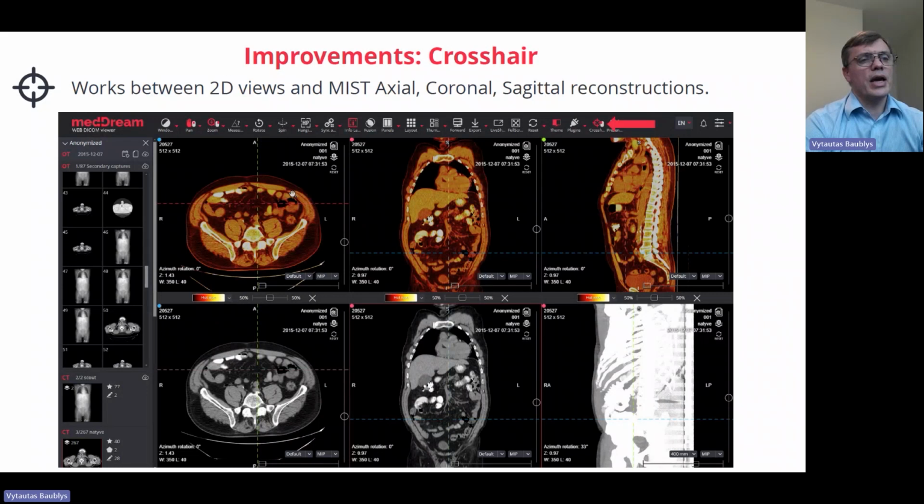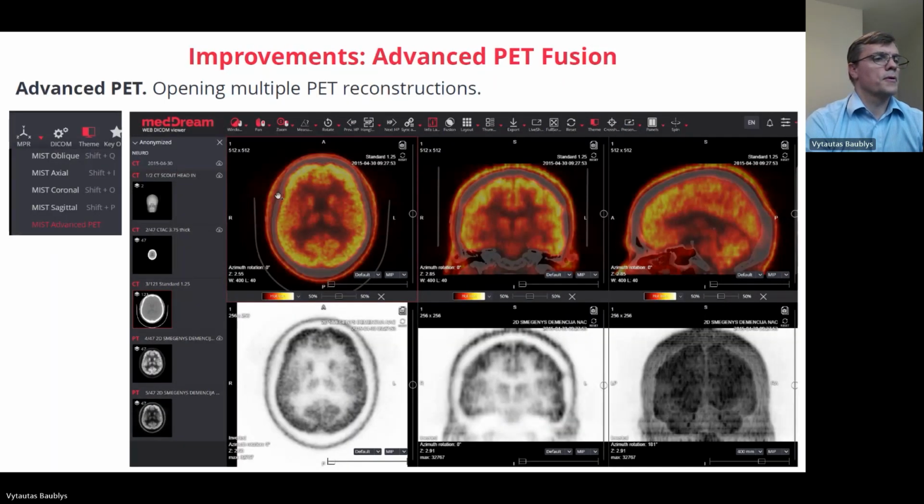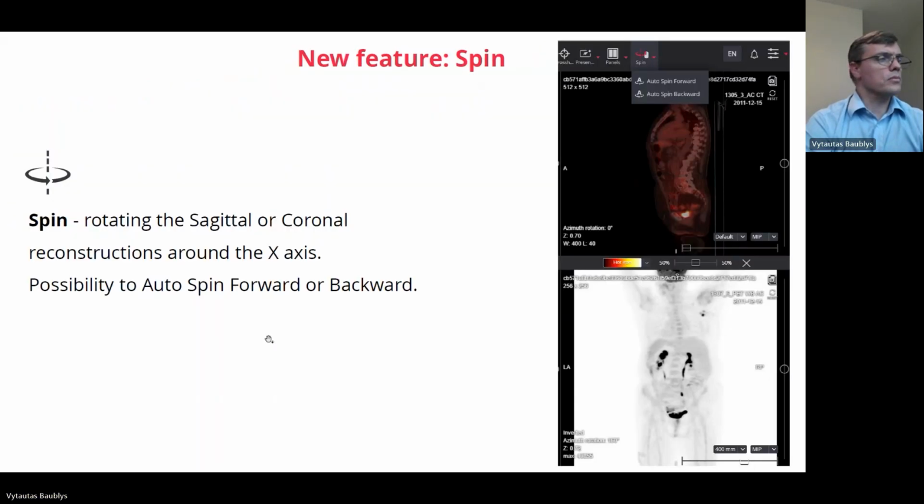So this function, you will see, is very amazing. Plus we added support of crosshair, which is really in demand, in MIST oblique. So when you are now in the image and you select a point, you can see the cursor in all views which are on the screen. The same in advanced fusion. We also added the spin possibility, so you can spin around with a spinner, as you see, a slicer down here. This is also a very, very nice feature.